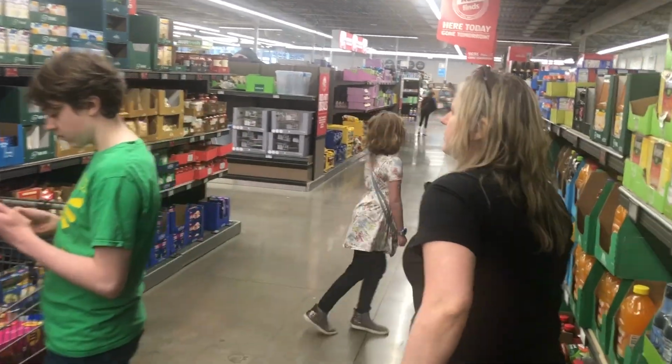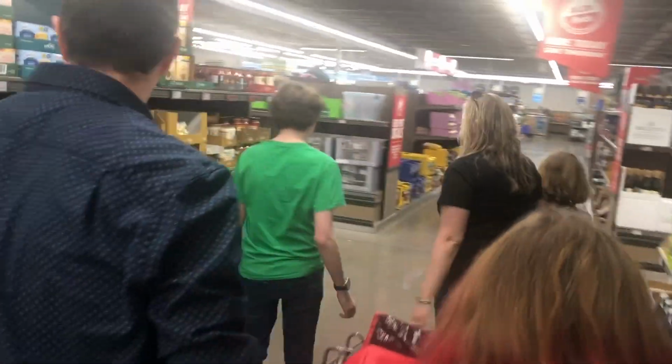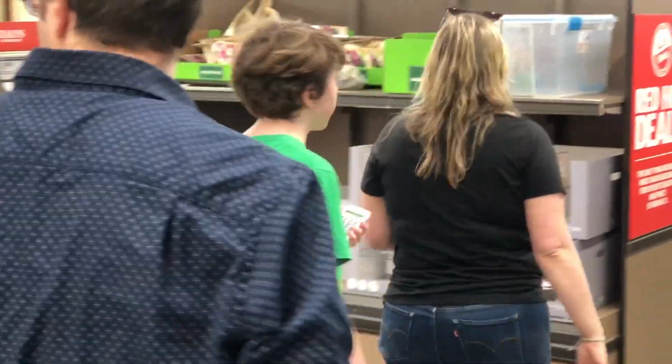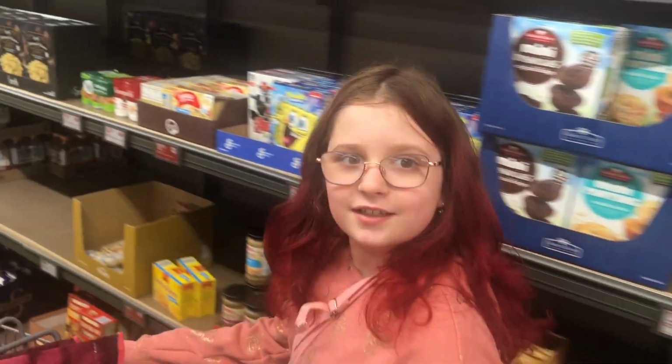Someone, who is driving the cart? That's 59. There we go. How much was it? 59. It's 30 bucks. Perfect. I think we got over 20 things, and we are at $30.